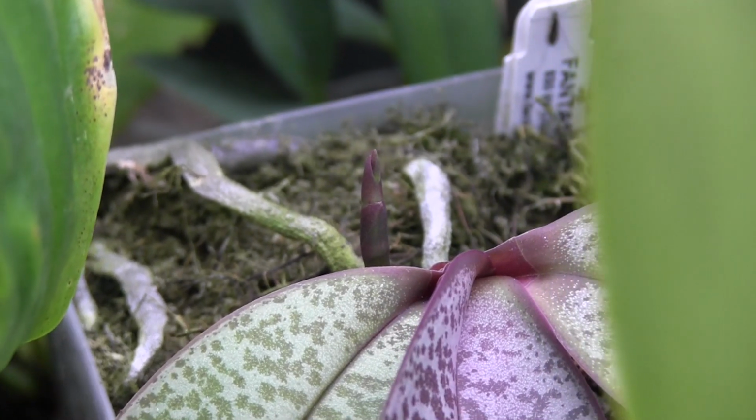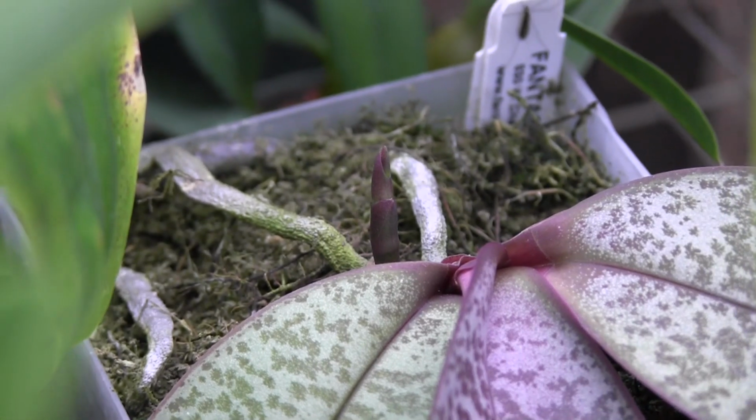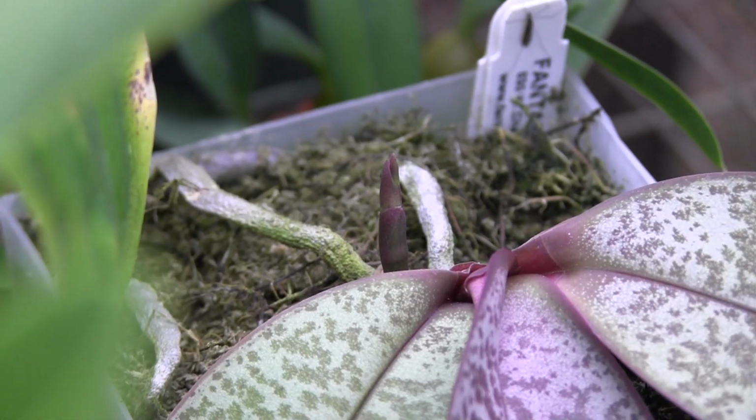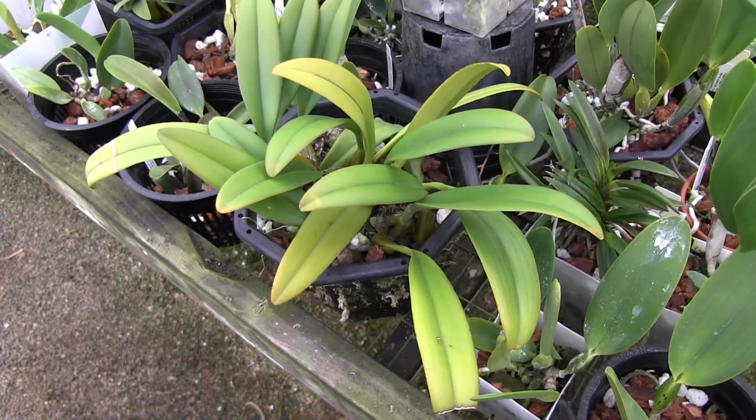The diameter of the spike is what I mean. It's a thicker spike than it has been in past years, and that is very encouraging because when the thing finally grows out, we might have a really, really nice display of flowers.